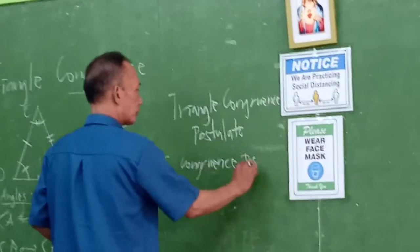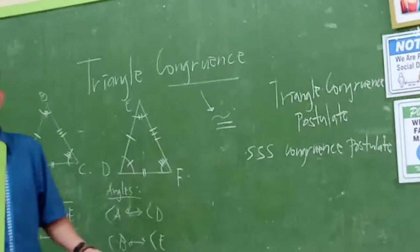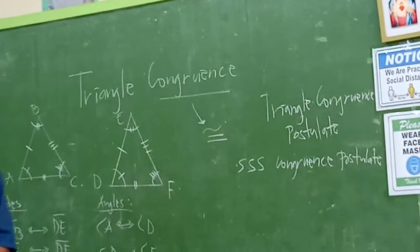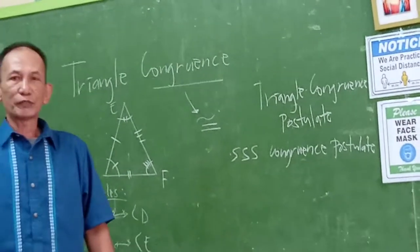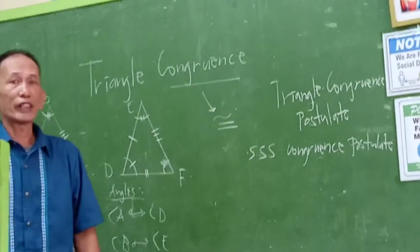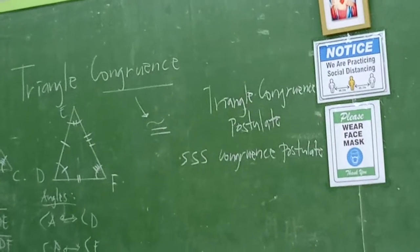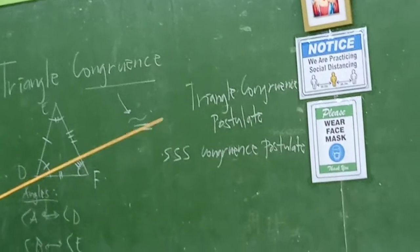Postulate. When I say postulate, it does not need a further investigation, simply assuming that the two triangles are simply congruent. Just like looking at the cloud, and the cloud is darker, we simply say that a minute after or an hour after, there will be a precipitation. By simply looking at it, we will be able to come up with a conjecture that the two triangles are congruent. So this falls on the triangle congruence postulate.